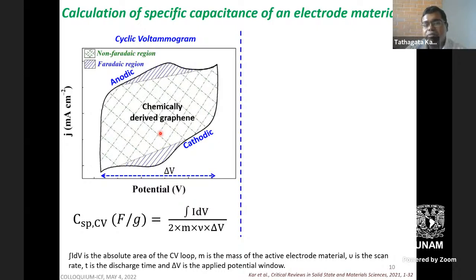So most interestingly, we can calculate the specific capacitance, or how good this material is for capacitive applications. With this formula, we can calculate the capacitance from the area, the mass of the active electrode material, and the scan rate. The scan rate is the velocity at which you scan; it can be done at 5 millivolt per second, it can be done at 20 millivolt per second, and based on this and on the potential window. What is this potential window? The difference between the starting potential and the final potential is the potential window. So from this equation, we can calculate the specific capacitance of any material.